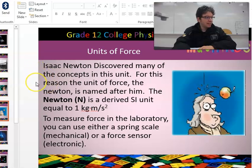When we're measuring forces, we give Isaac Newton credit because he did a lot of work. He's usually considered one of the fathers of physics. And so the unit for a force is a Newton. Later in class, we'll experiment with exactly what a Newton feels like.